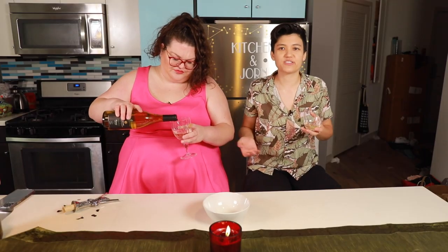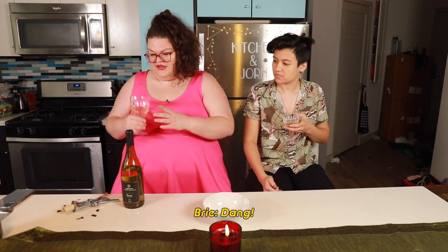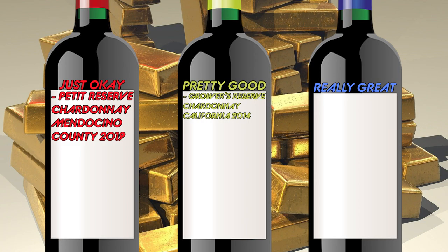I'm happy that there are some good ones early, because when we start off the bat with a bunch of bad ones, it just makes everybody sad. Yeah. Want to try it? That is pretty solid for $13. That's actually really solid. Yeah. I'm shocked at how nice this is. Dang. So the Trader Joe's Grand Reserve Chardonnay, really great.